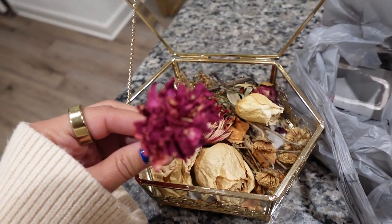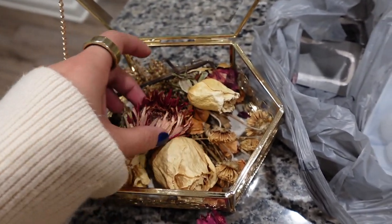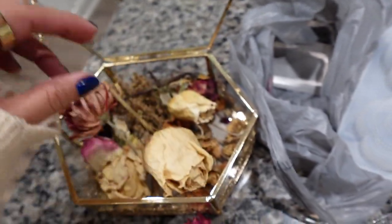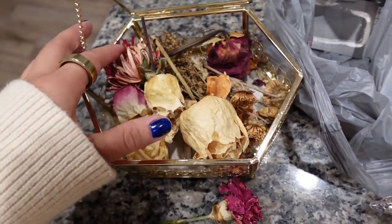So as an extra little touch, I'm gonna get a few of these petals and I'm gonna take them apart and put them inside of the candle. That way it's just a little bit of an extra memory. So this one's too pretty, I'm not gonna use this one. But I'm gonna go through this, see what I can use, and then just add them as a little decoration.